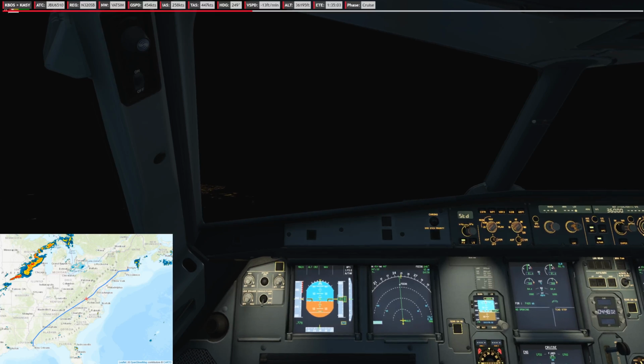Oh my god, I love the JetBlue livery on the A321. But it's kind of a bummer that they only have one livery for the A321. I like this Red Sox livery. Yeah. We're landing on a 7,000 foot runway, so I'm putting auto brakes medium.